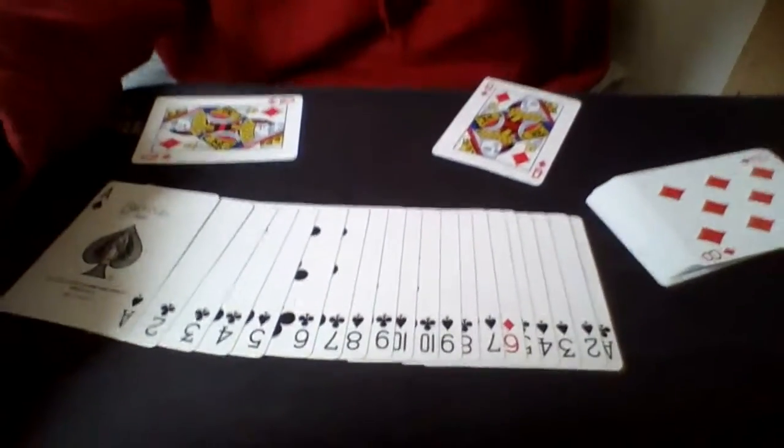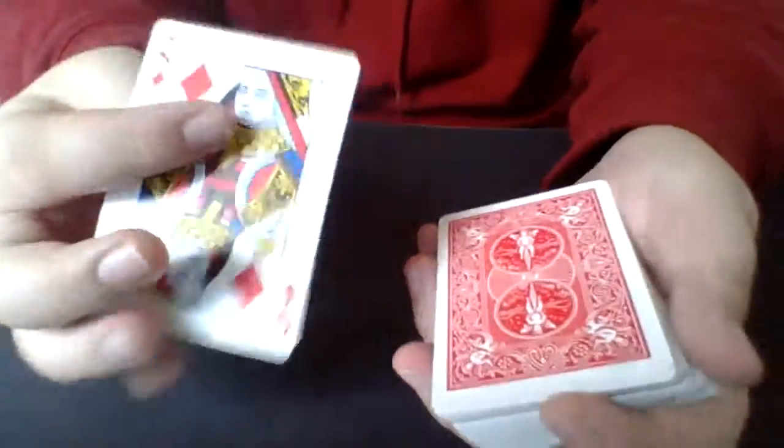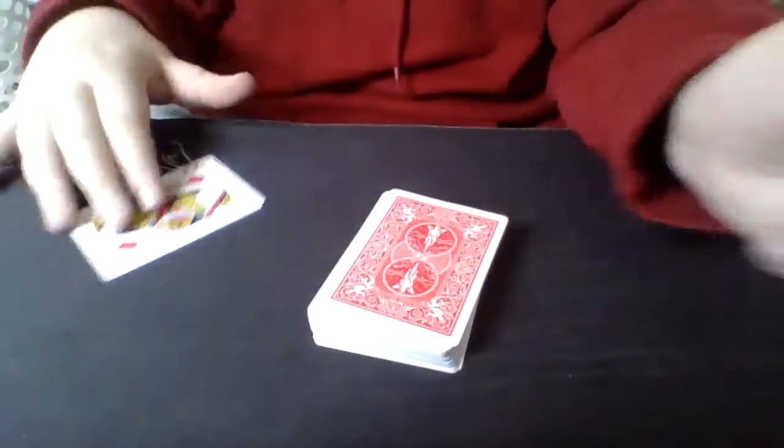Okay, so hopefully you've taken a picture of it now. But here's what you're going to do. You're going to start off by placing this stack on top of the deck. And then take the same prediction card that matches the deck and put that on top as well. Okay? And this is going to be your setup.